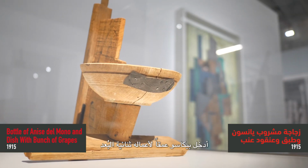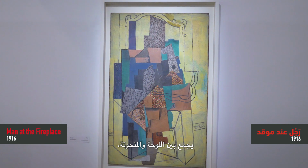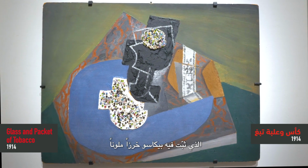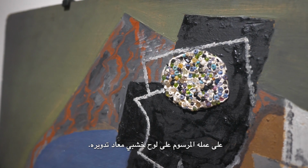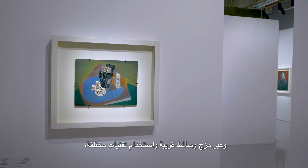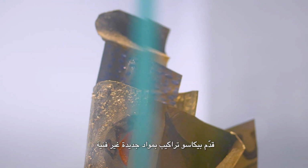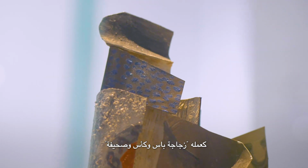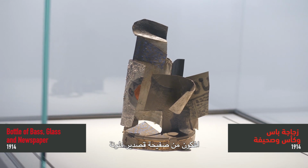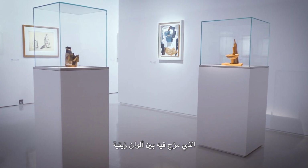Picasso integrated volume in his two-dimensional works and created a novel category of media between painting and sculpture, such as Glass and Packet of Tobacco, where Picasso glued colored beads on a recycled wooden panel. Utilizing a bewildering combination of materials and techniques, Picasso composed constructions with new and non-artistic materials, such as Bottle of Bass, Glass and Newspaper, made of folded and painted tin plate, or portraits, such as Man with Moustache, with mixed oil and printed textile.